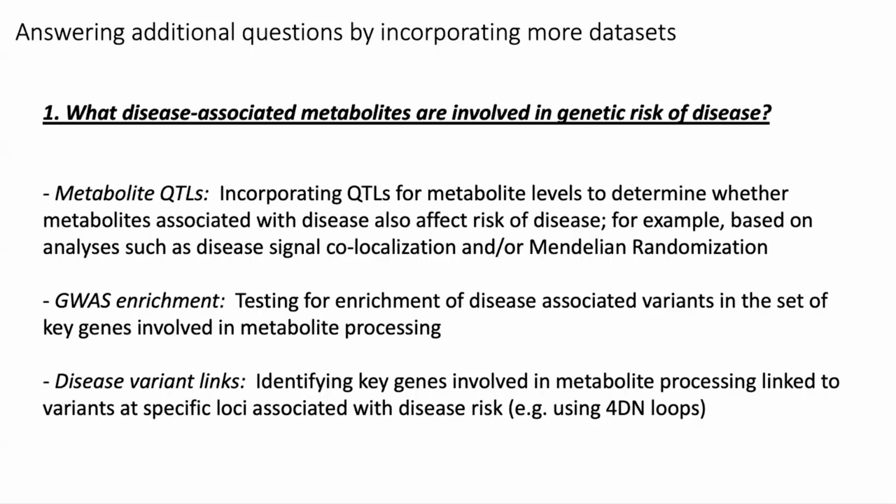I'm just going to end then on thinking about how we can build on what we've done here beyond just the question of whether these metabolites are associated with disease and levels of these metabolites. One question we're quite interested in, given our expertise in genetics, is what disease-associated metabolites are also involved causally in the risk of disease. And there are a series of resources we could consider using, some internal to Common Fund, some external, to address these questions. For example, QTLs for metabolites, so variants that affect metabolite levels. Are those variants also associated with disease risk?